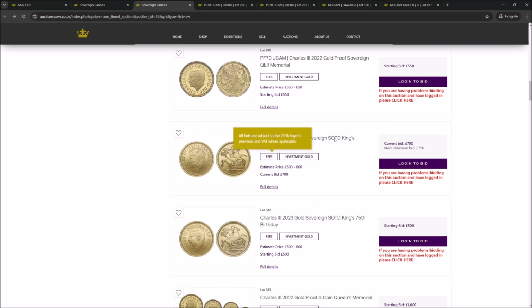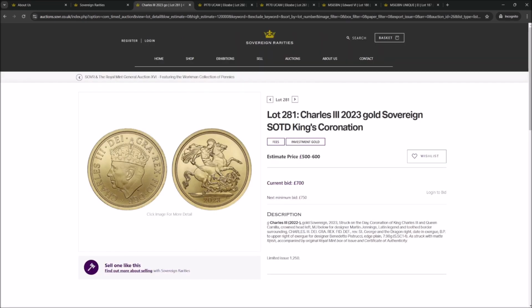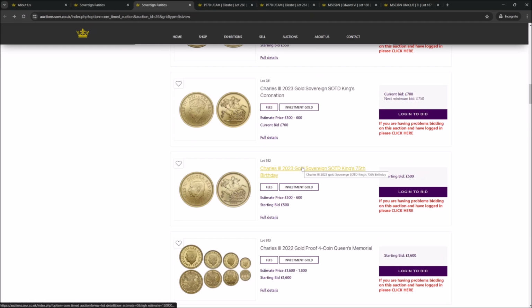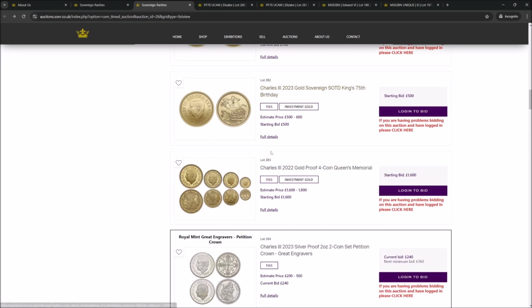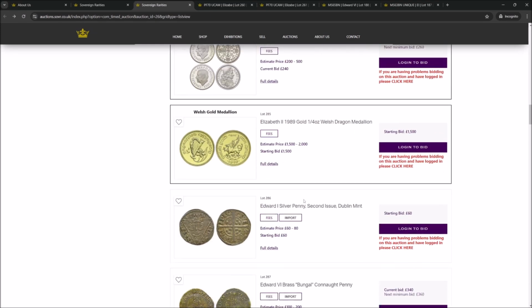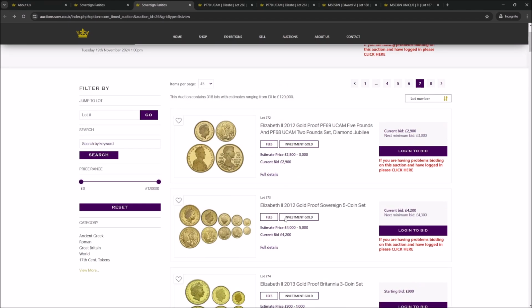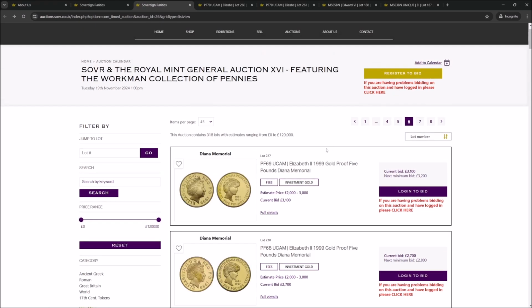We've got here, for example, this Strike on the Day Coronation Sovereign. Estimate from Sovereign Rarities 500 to 600, current bid 700. That says to me it's a hot coin. It's something that will do very well going forwards into the future. And you've got to remember there's buyer's premium on top of that too. So there is a really good barometer here to learn from, to see where things are going to be and go for different bits within this auction. So it's something that I am very keen to keep an eye on.